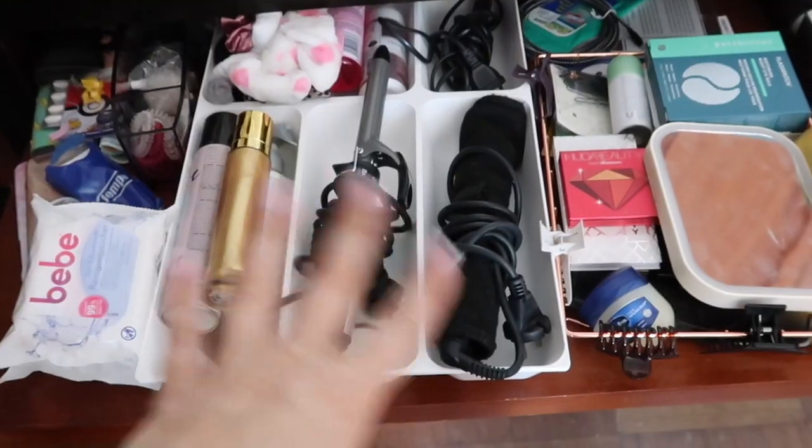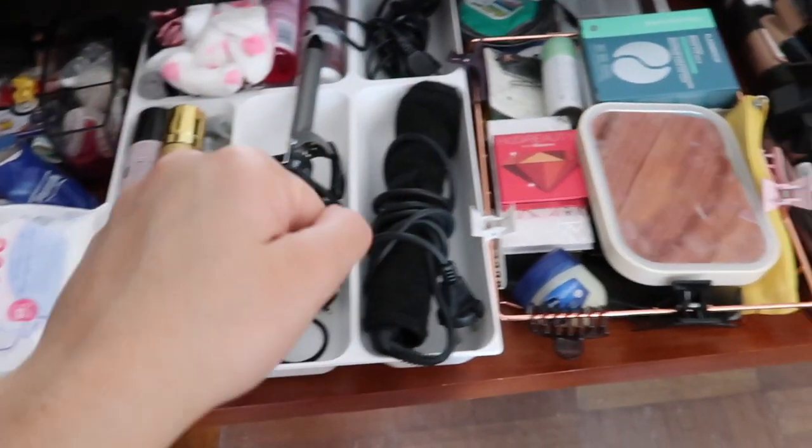So I forgot to show you where I store my makeup, and it's simply under here. So this is everything, hair products and things like that.